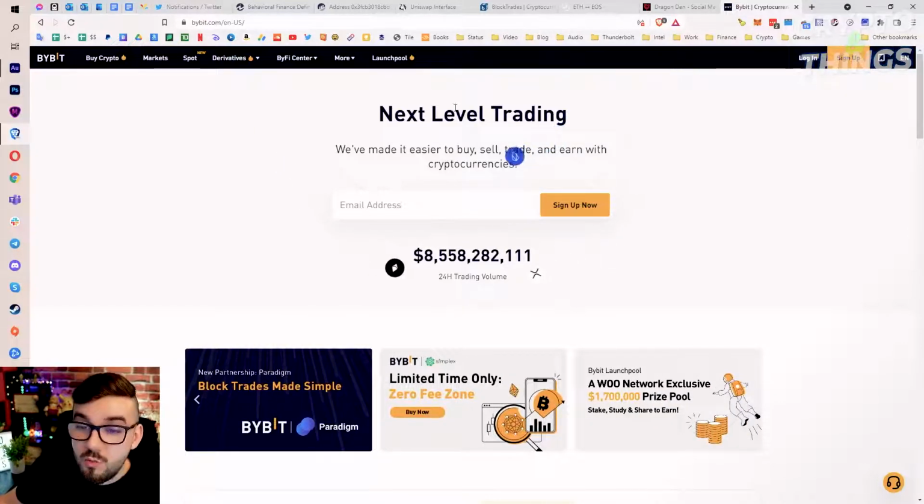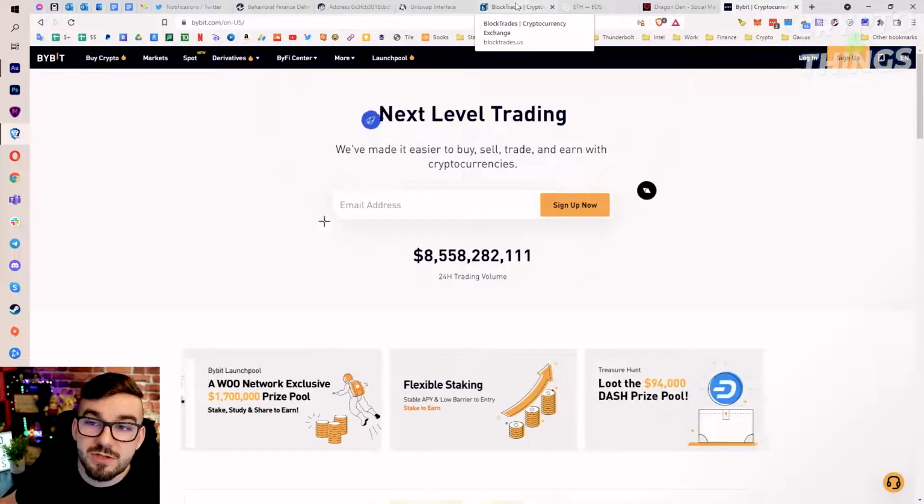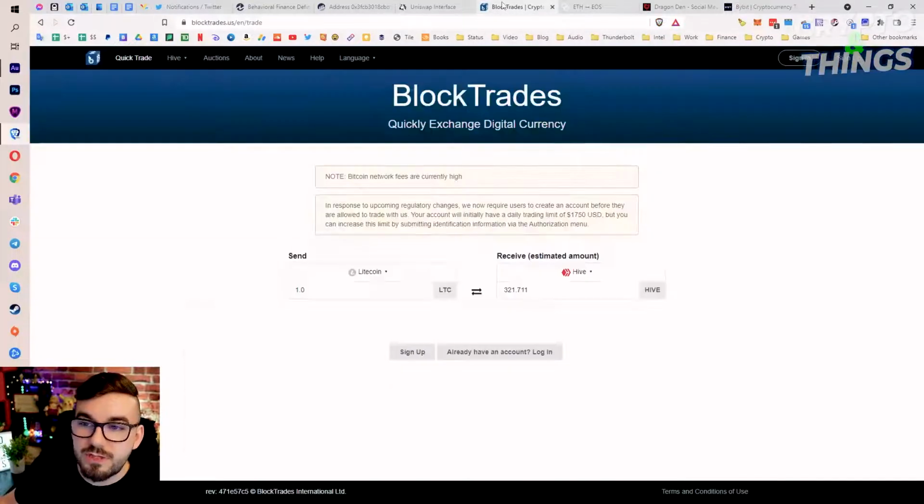Or if you don't want to use this, because of whatever reason, you still want to use swap exchanges and not actually register for an exchange, there are many non-smart contract swap exchanges. Meaning that you're not as secure because you're not trading through a smart contract, but these exchanges still work very, very well, and I've never had any issues using them. Some are a little more restrictive than others. For example, Blocktrades does require that you at least sign up and have an account, but you don't really have to give up any identifiable information by doing so.